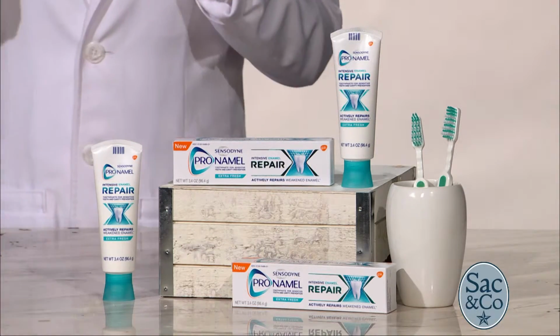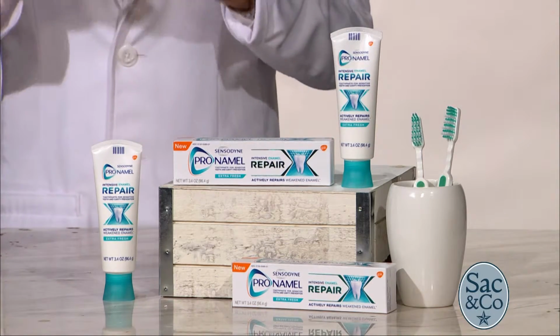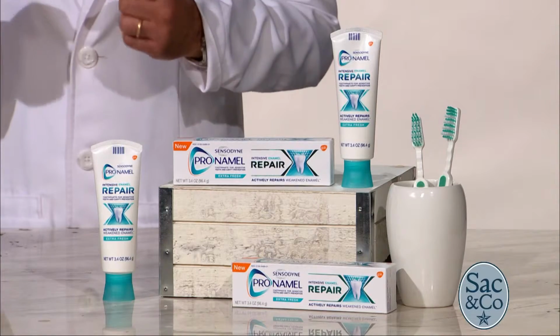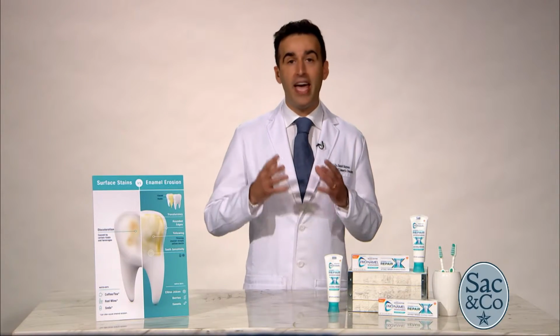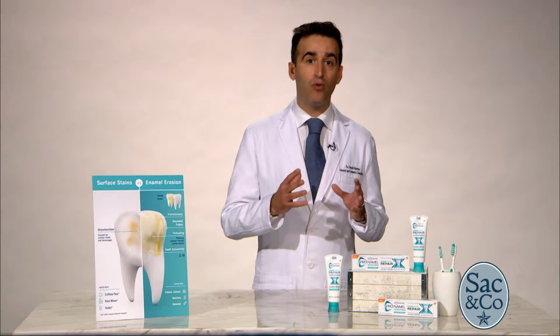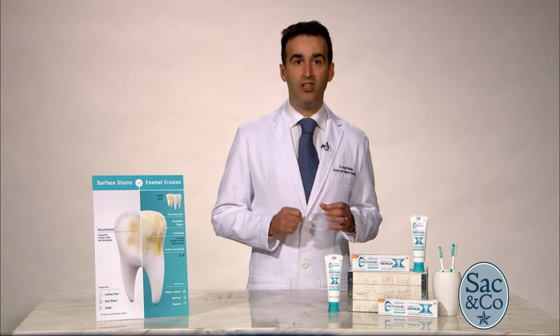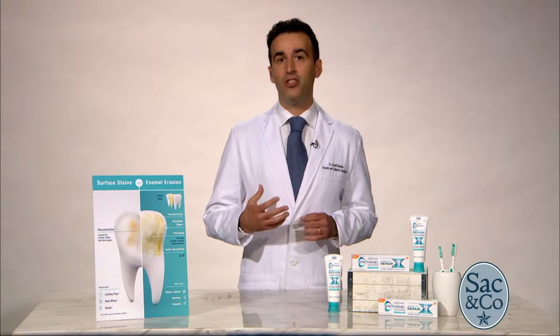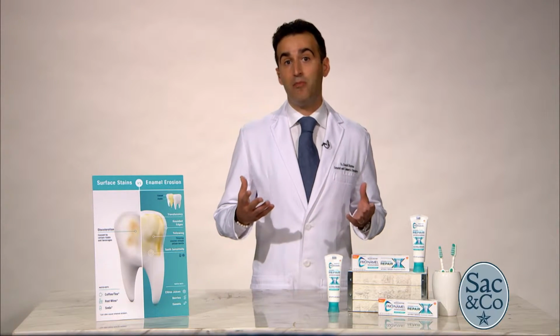It works by helping lock in fluoride and calcium, which are vital minerals that are essential to rehardening our enamel, deep into the surface of your teeth to help repair micro damage and promote remineralization. It also protects from future acid erosion by inhibiting the demineralization of our enamel, ultimately leaving our teeth stronger and much more protected with twice-a-day brushing.